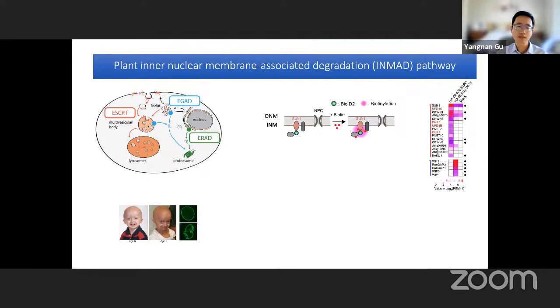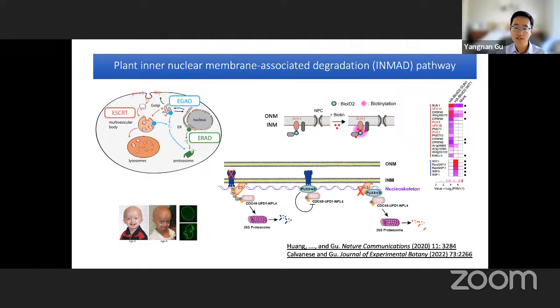So why do we care about the overaccumulation of inner nuclear membrane proteins? Because it can be highly related to pathogenesis. For example, progeria patients usually have highly accumulated proteins, and that can accelerate their pathogenesis. So how is the inner nuclear membrane protein degraded? Through our analysis, mechanistically, we found that the inner nuclear membrane protein gets polyubiquitinated once it is overaccumulated and needs to be degraded.